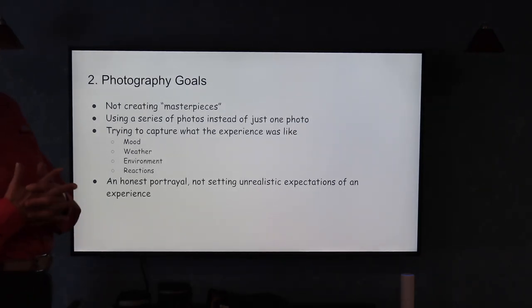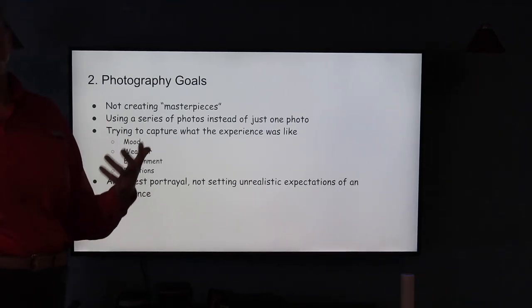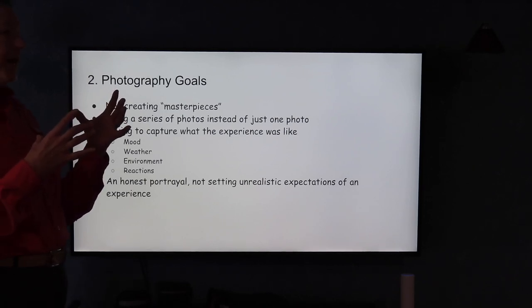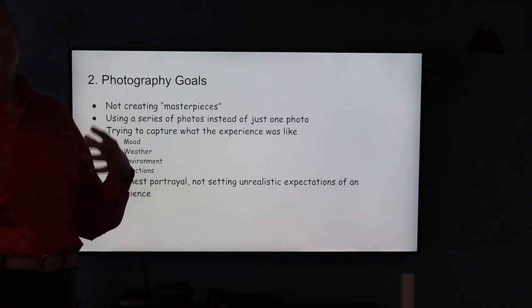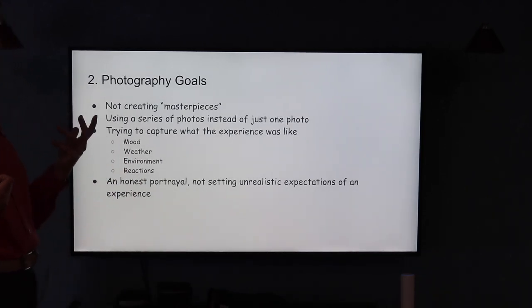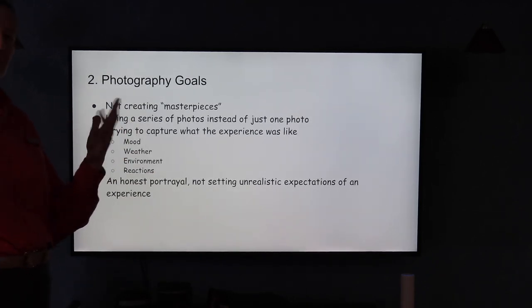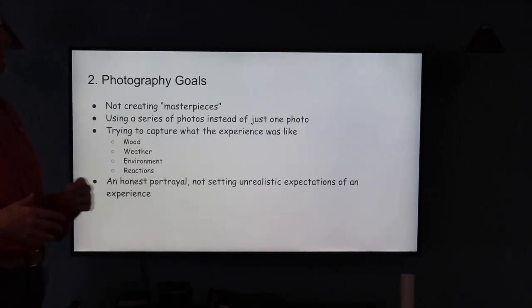So what are my goals when I'm creating my photography now? So I'm not trying to create masterpieces. This is not fine art. I'm trying to use a series of photos that basically communicate our experiences on the road. So I want to make sure I capture things like mood and what the weather was like and what the environment was like. And reactions is probably one I would like to do more of.